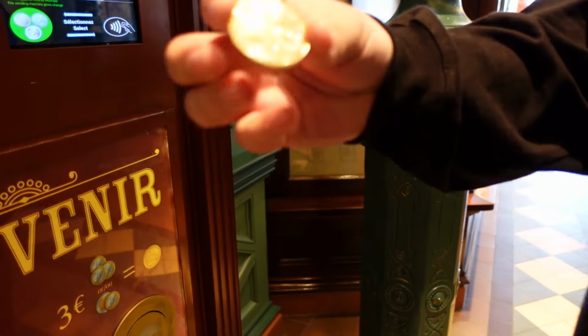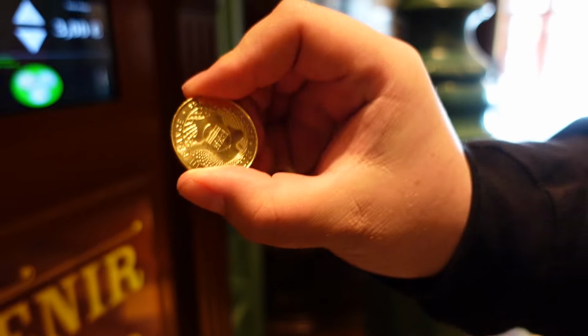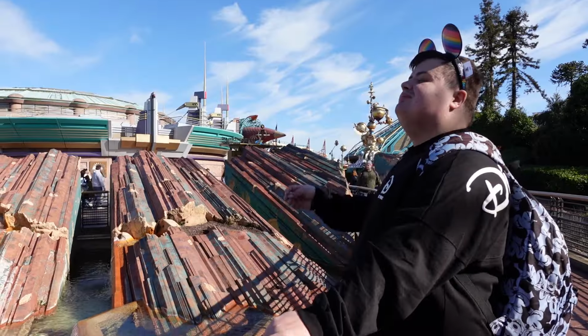Oh, look how shiny that is! It's got Buzz on it. Oh, Discoveryland coin. That's really cute. That is such a cute little souvenir. So if you are looking for a really cheap little souvenir to take home or to get rid of some coins, I think they're a really good option for €3.